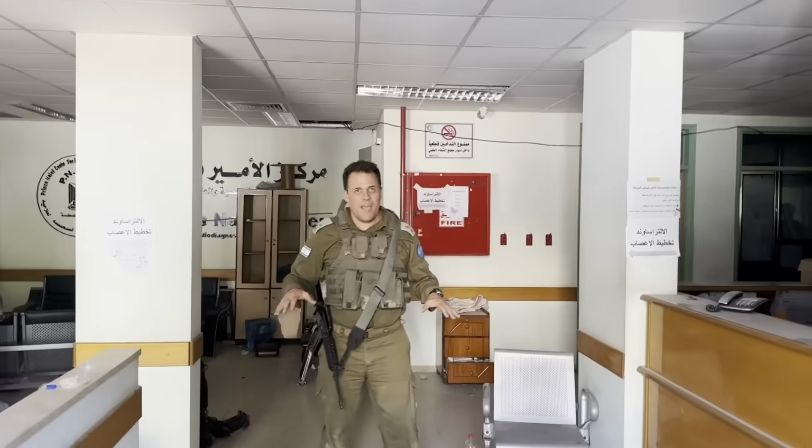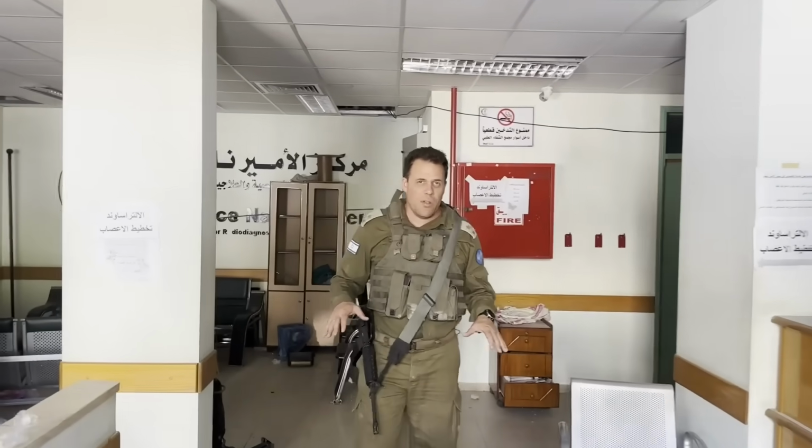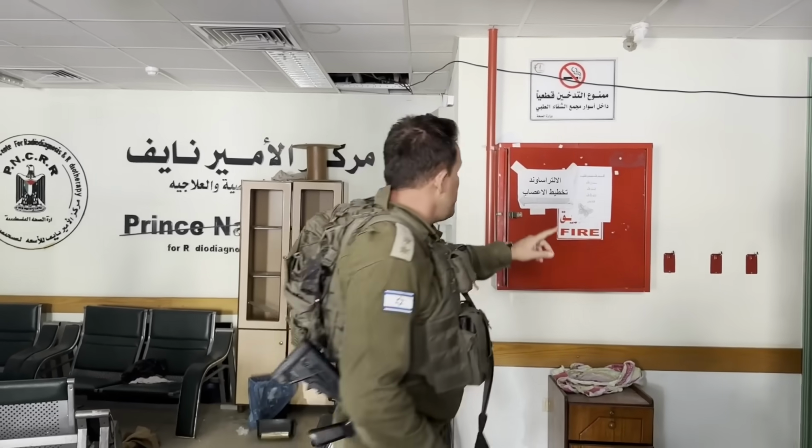Inside the MRI center of the Shifa Hospital. Israeli troops breached here a few hours ago, and we have cleared the area, make sure that it's safe. And a few of the most interesting things that we have found totally confirm, without any doubt, that Hamas systematically uses hospitals in their military operations in violation of international law. And what we have found, I think, is only the tip of the iceberg. Let me show you a few examples.